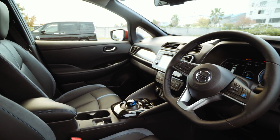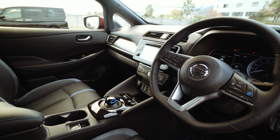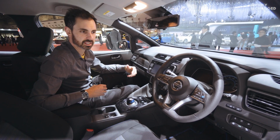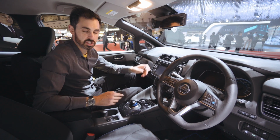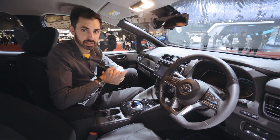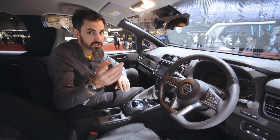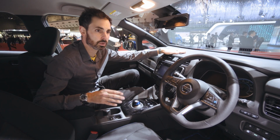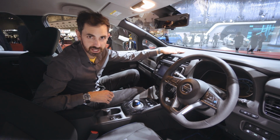I can't lie, I'm not hugely inspired by the inside of this car, but then again, the inside of the previous car wasn't massively inspiring. I just think Nissan are being quite conservative. They just want to get more people in the seat of electric cars. And they've obviously succeeded with the first gen car, so they want all the people that bought the first one to buy this one, and all the people that didn't buy the first one to buy these anyway.